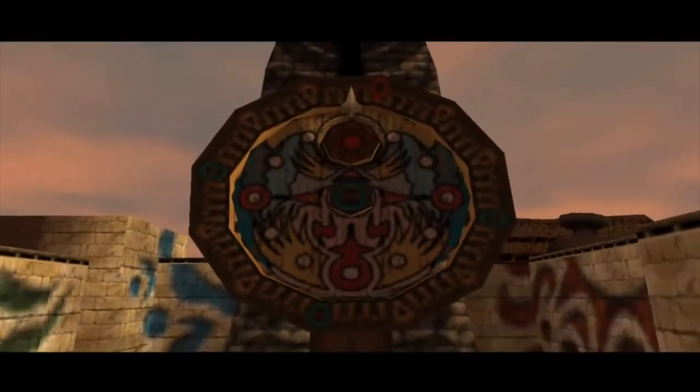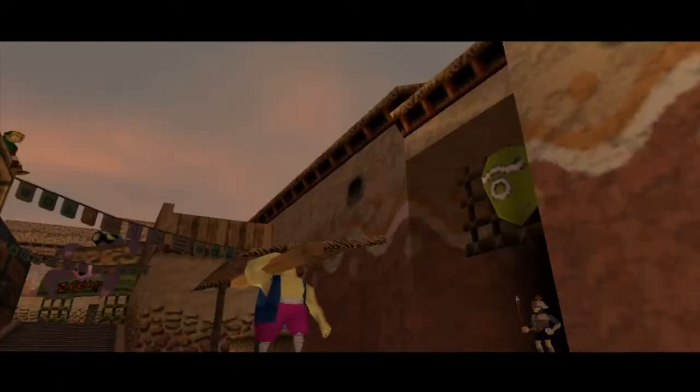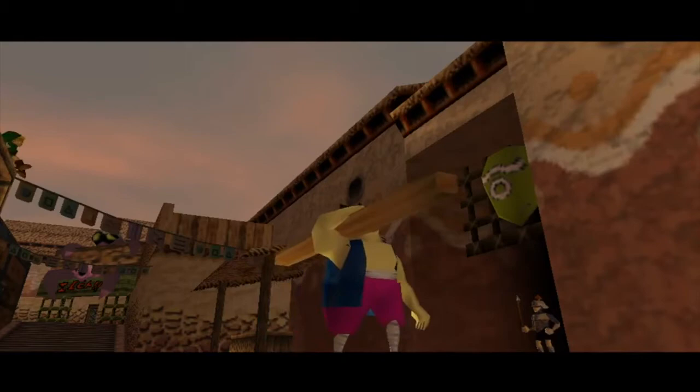Number 3, Majora's Mask, Nintendo 64. For the longest time, it feels like this game was the one that people just looked at and were like, what is this? It doesn't take place in Hyrule. Zelda herself is not in this game. The Triforce isn't involved in this. What's the moon doing up there? The Skull Kid with the mask.